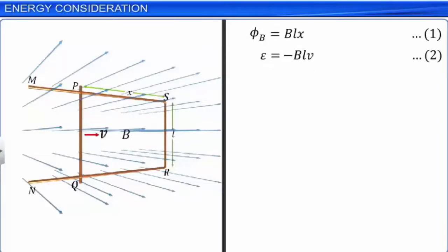As the resistance of the rectangular loop is R, the magnitude of the induced current, I, is equal to the magnitude of E by R. The current is directed from P to Q in the arm. Substituting the value of E from equation 2, we arrive at the equation I is equal to BLV by R. Let this be equation 3.